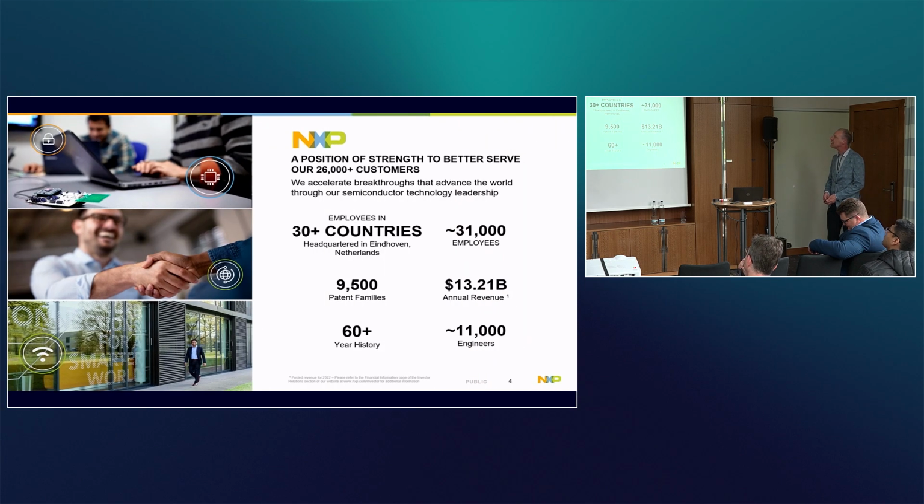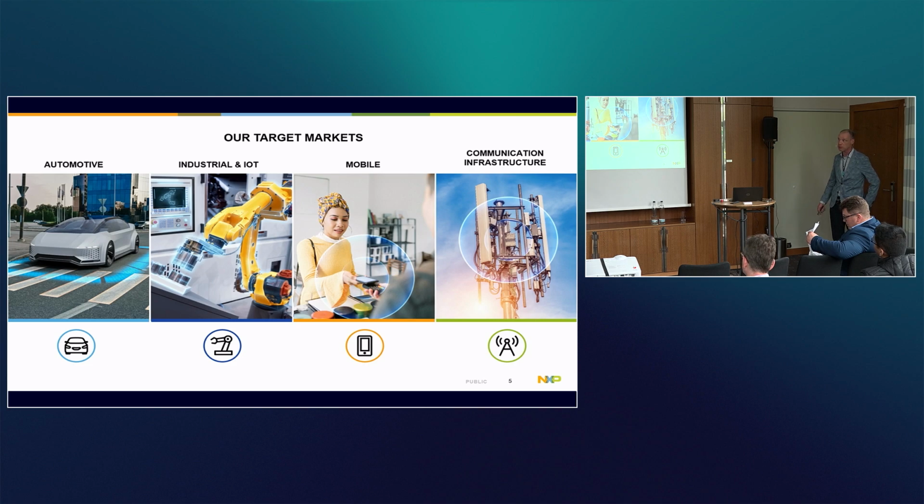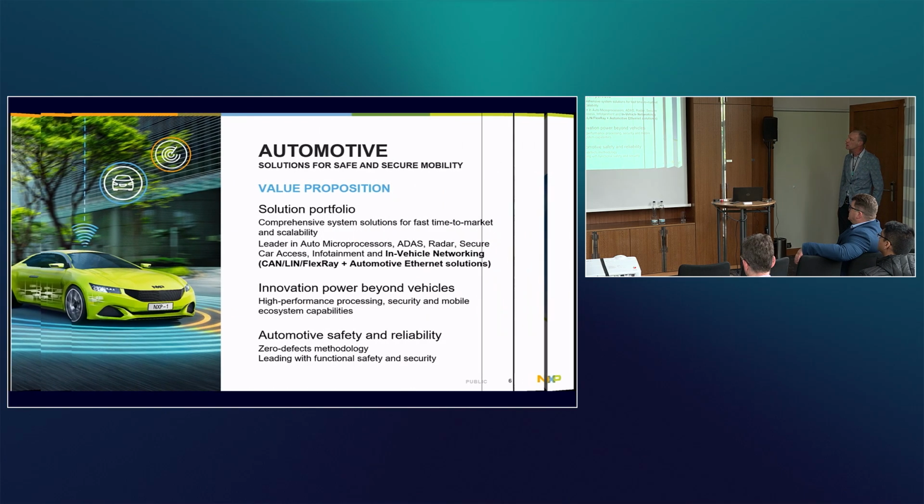Okay, NXP. We spun off from Philips already in 2006, and we merged with Freescale in 2015, I believe it was. Nowadays we have 31,000 employees worldwide, of course. We even still have some fabs for automotive, a niche market, on very old nodes, because it's reliable. The target markets are automotive, which is 50% of our revenue, industrial and IoT, mobile, and communication infrastructure, so the 5G antennas you see in the country.